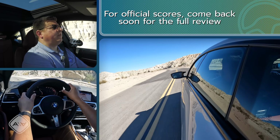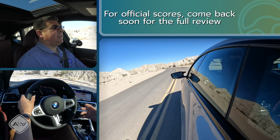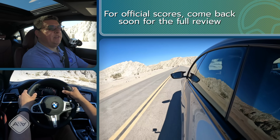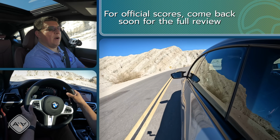When the road starts to bend, the 440i is unquestionably eager, but the modern 3 Series and 4 Series definitely feel a little bit bigger, a little bit more grown up, a little bit more relaxed than a BMW 3 Series, say 15, 20 years ago. And that's part of why BMW now has a 2 Series.